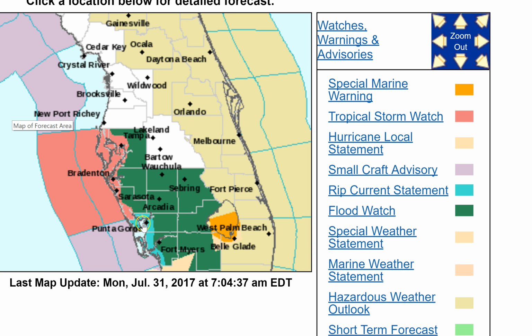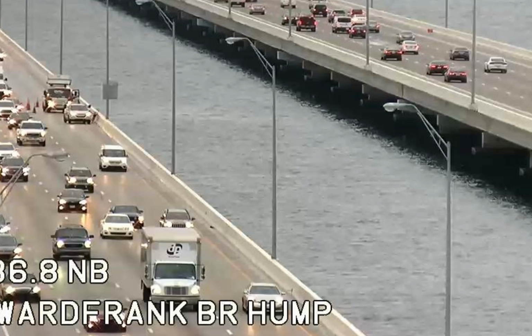Also a rip current statement in effect for all coastal areas from basically Clearwater Beach and areas south due to the possibility we could see a rip current develop. So not a good idea to take the kite board out, even though the winds will be kicking this afternoon. Better to leave all those recreational activities indoors on days we have tropical systems. Also, we do have a small craft advisory. Good day to leave the boat docked as well, as we could see somewhat rough seas offshore due to these onshore winds.